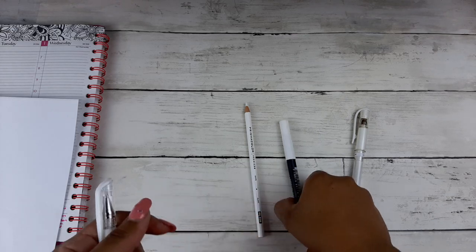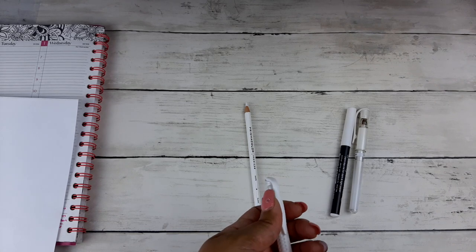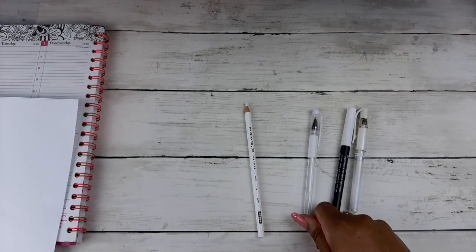So the second in line, this is what I started out with, actually, the Galaxy marker. And oh my goodness, I don't have a Posca, my Posca paint pen.